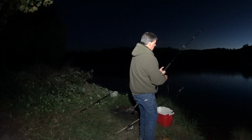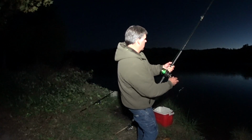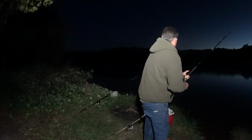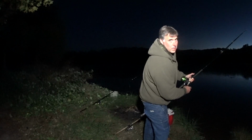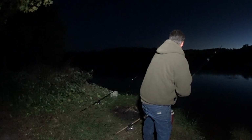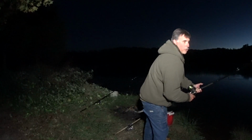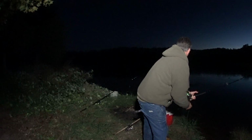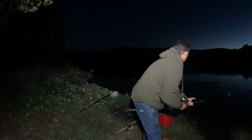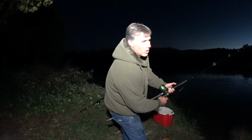Oh Lord, have mercy. He's running me over that drop. Don't cut me off, baby. Don't cut me off. This fish ain't tiring out. He ain't tiring out at all. He's in my float. Good grief. I'm gonna need a bigger boat, people.